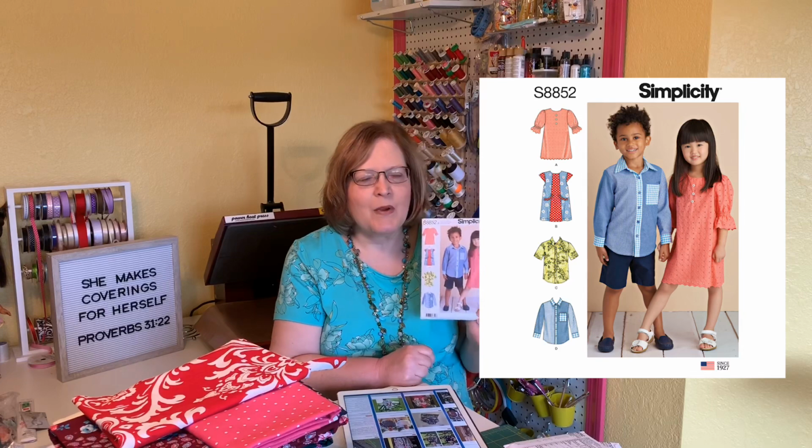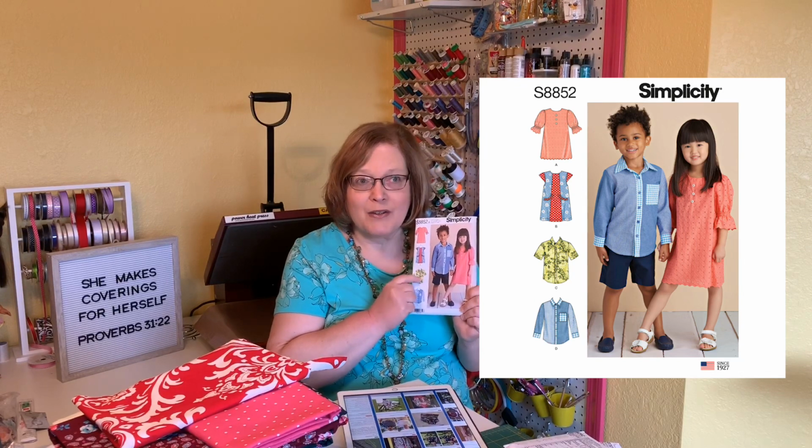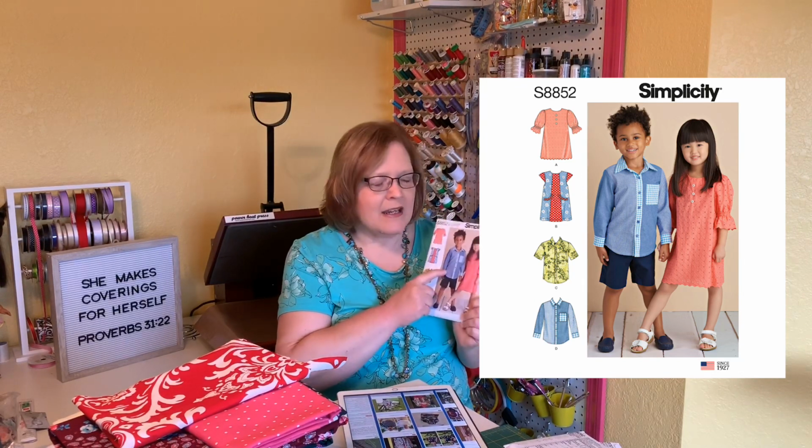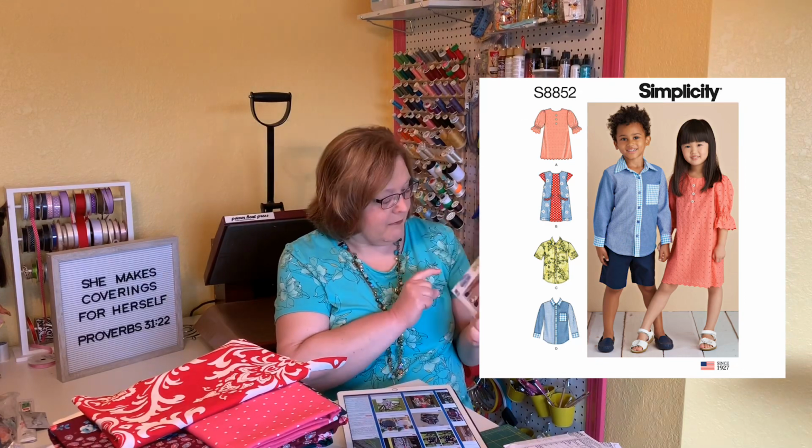And this one is Simplicity 8852. I purchased this one for my 4-year-old grandson. I'm going to make him a Toy Story shirt, so I needed this pattern to be able to do that. I am going to make the short sleeve version C.